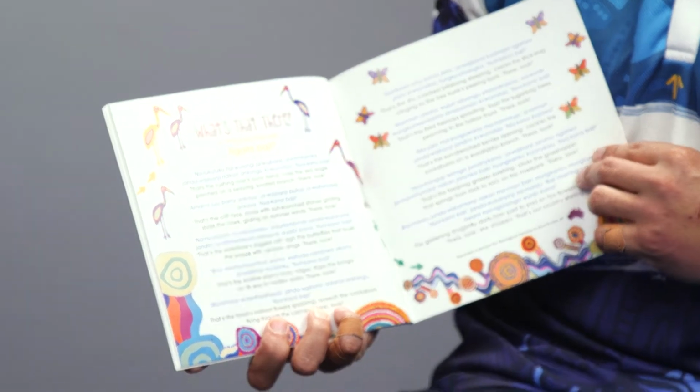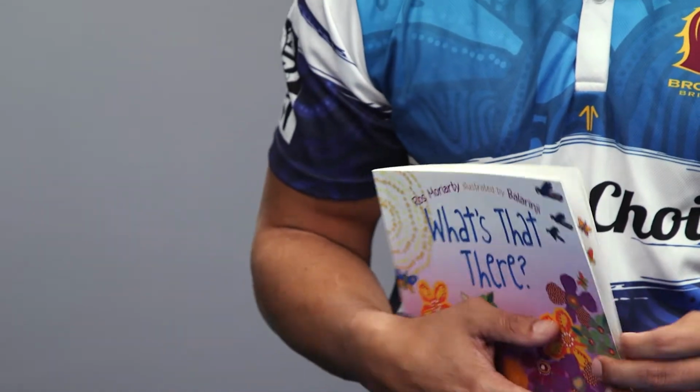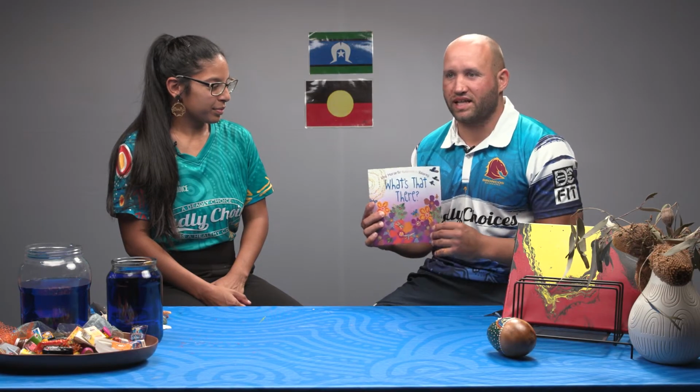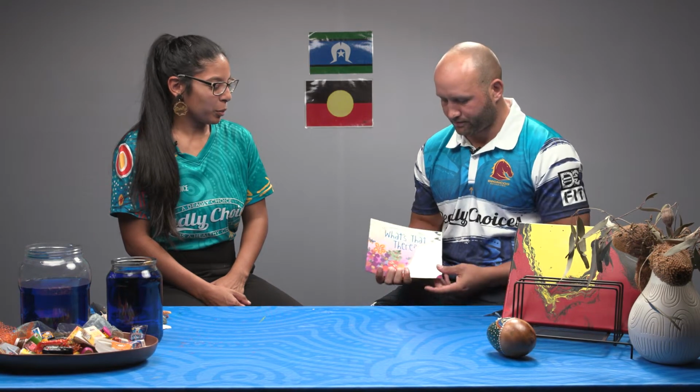What a beautiful story. Beautiful colours. It talks about all the insects and what's in our flowers and on our land. Great. That's a good book. I really enjoyed that. We're going to move on to our activity now.